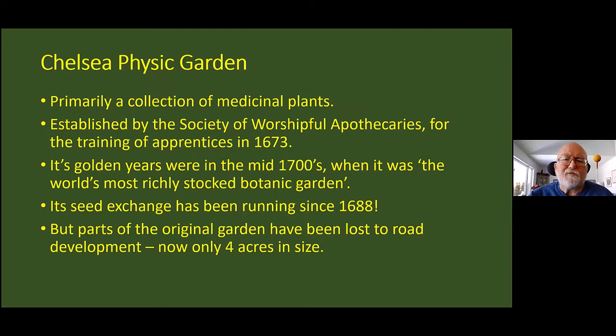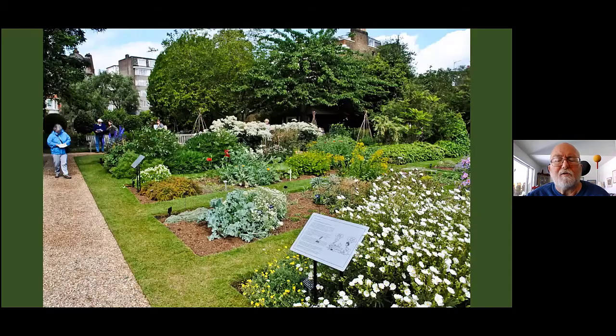The Chelsea Physic Garden is the first garden I want to touch on. Again, the very word physic refers to healing or medicinal plants. And this was established by the famous Society of Worshipful Apothecaries, for training apprentices way back in the 1600s. It was the world's most richly stocked botanic garden in the mid-1700s. That was when all those English explorers were roaming the world and bringing back interesting plants. Its seed exchange has been running since 1688. But it's pretty small now. Some of it has been lost to development, and it's a tiny little parcel of land in London.